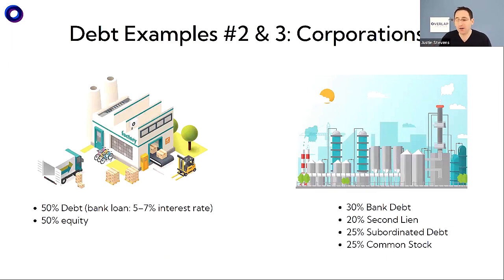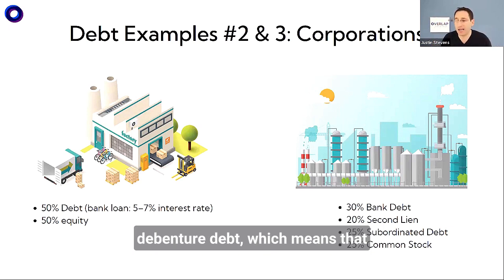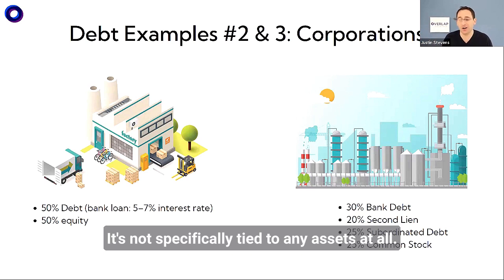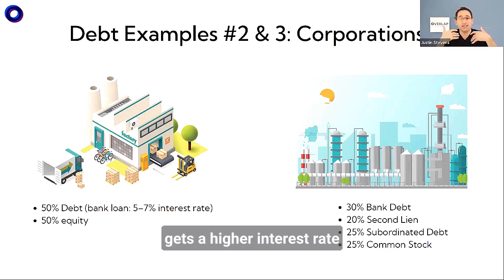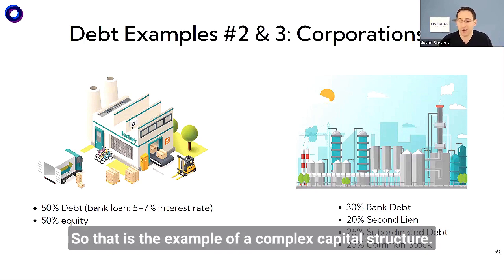Some subordinated debt is referred to as debenture debt, which means that it's just based on the good faith of the company. It's not specifically tied to any assets at all. As you can imagine, debenture debt gets a higher interest rate than things tied to assets such as mortgages. So that is the example of a complex capital structure.